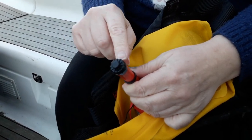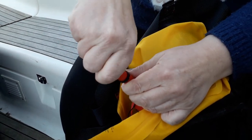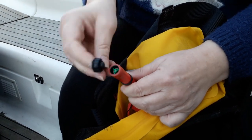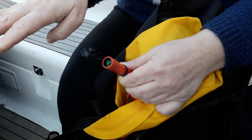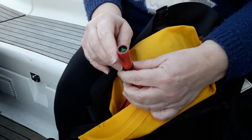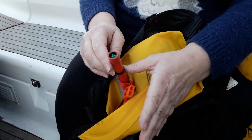And with our life jacket, you've got this little cap. You take it off to blow it up. But after you've blown it up, you can actually just use the other end of the cap, and that will release all the air. So once you've blown up your life jacket, you need to leave it for 24 hours, and that will check if you've got any leaks or holes and stuff.